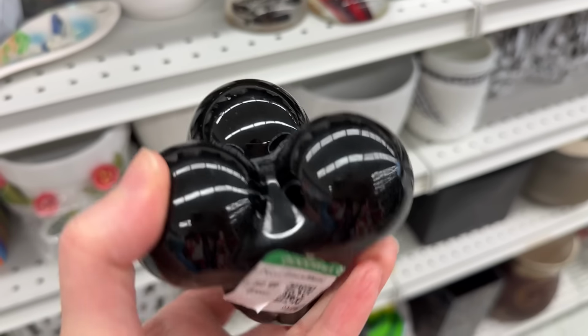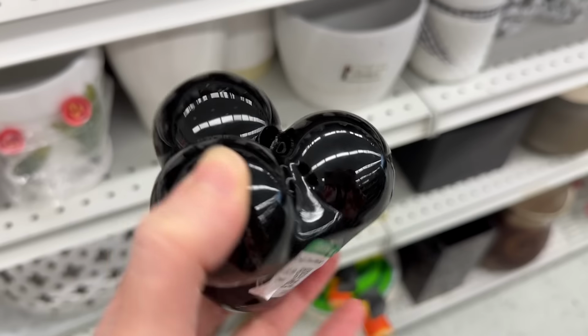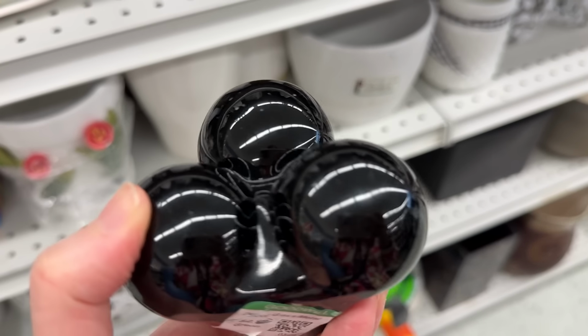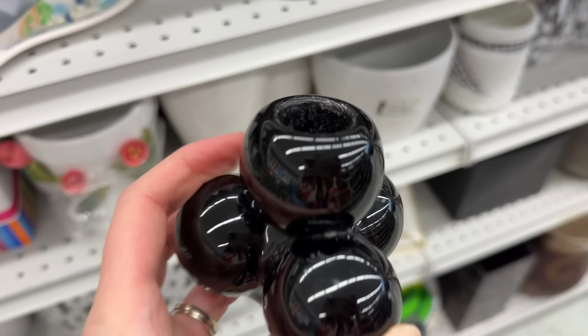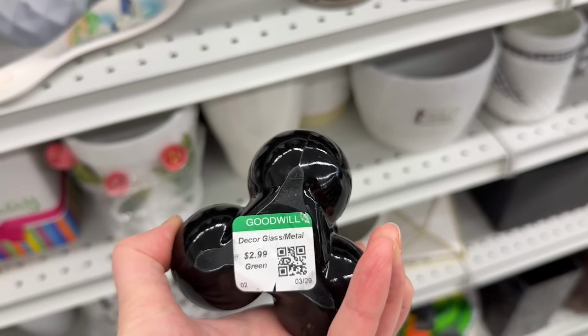I also just grabbed this off the shelf. It's $2.99. It seems like it is hand-blown glass. I thought this was going to be like resin, but it's actually glass. There's only one of them, but I think it kind of is a cool piece on its own. Especially for $2.99, I think I'm going to get it.